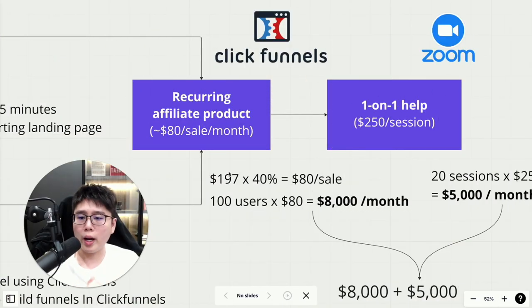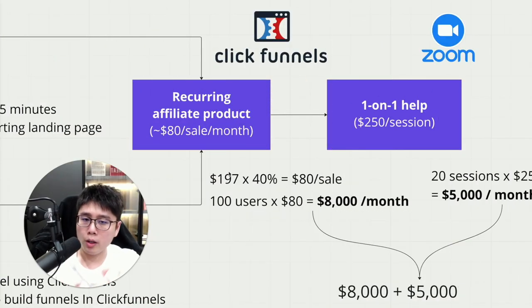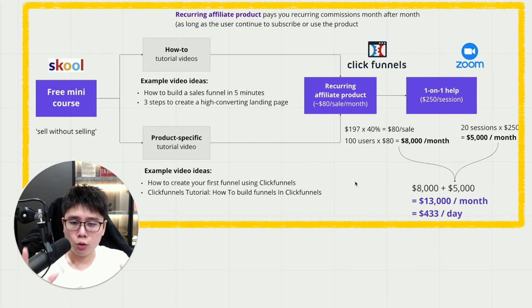So once again, remember what I'm telling you, right? This strategy, which I'm about to show you, is applicable to any product in any niche. It is not restricted to just ClickFunnels. So right now, let me show you the entire strategy on how you can sell without selling anything.